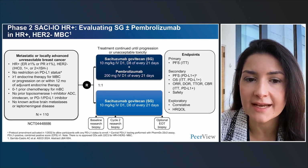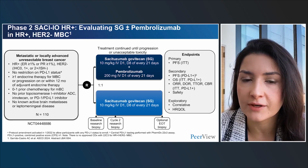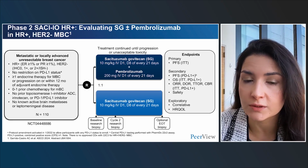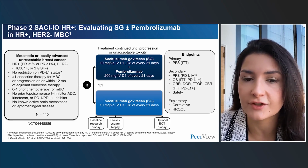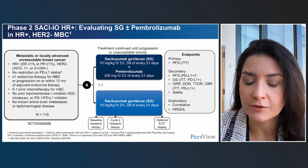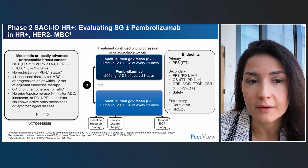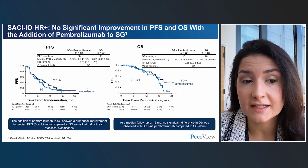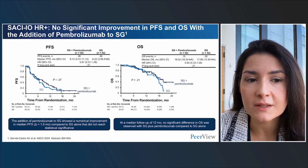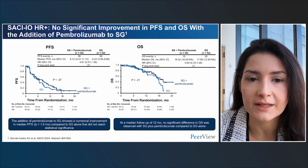So these were also data in a less pretreated setting, exploring the role of the addition of immune checkpoint inhibitor in a more immune cold setting, such as HR positive HER2 negative disease compared to triple negative breast cancer. And here the primary endpoint was progression-free survival in the intent to treat patient population. This endpoint was not met. There was no significant improvement in median PFS or in overall survival in the overall patient population.